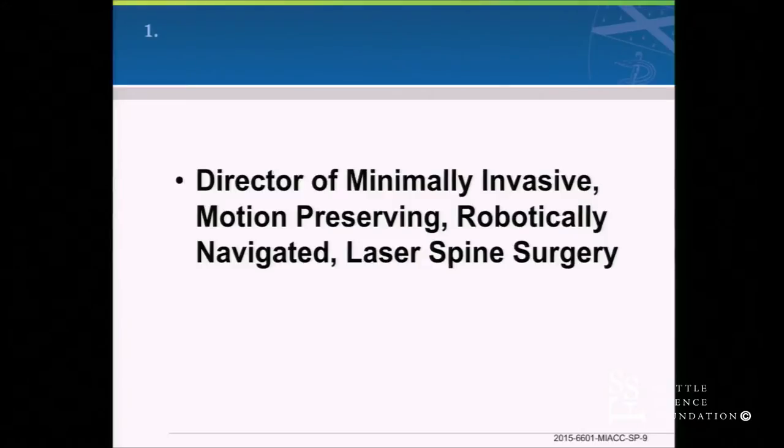How do you do this? Okay, for those of you who don't know me, I'm the director of minimally invasive, motion preserving, robotically navigated laser spine surgery. That's crap, right? But I put all those keywords. Those are the words that you see everybody talking about when you Google. We're the best. We do lasers. We do robots. We do this. We do that. Someday I'm going to put that on the website and just see if I get away with it.